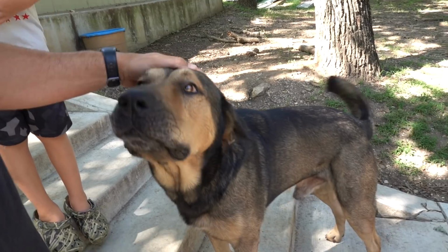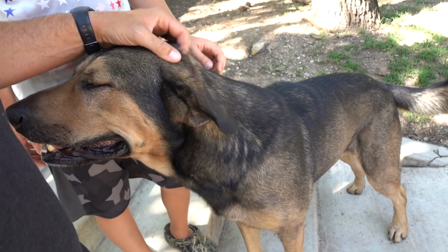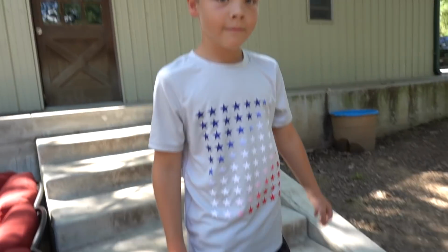Here's old Bear. We'll start off with Bear. Bear's our Anatolian livestock guardian. He's half Anatolian shepherd, half random neighbor dog, and he's amazing. We love him. But I say what we need to do first, Houston, is go feed the fish and the turtles. Fish and the turtles. Let's do it.